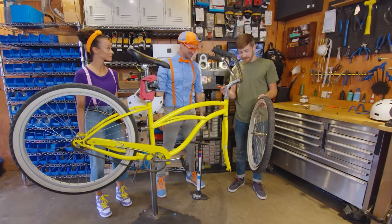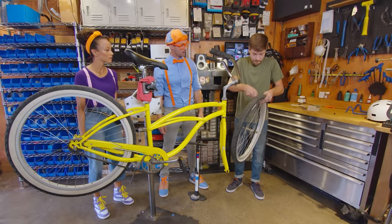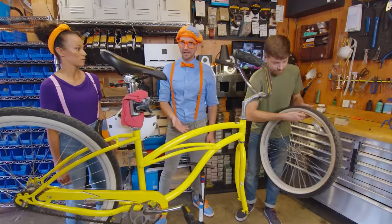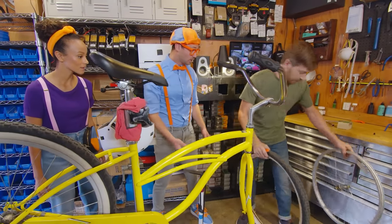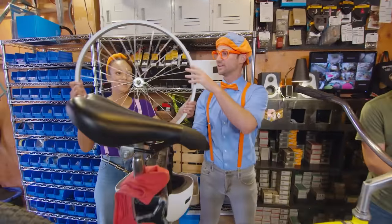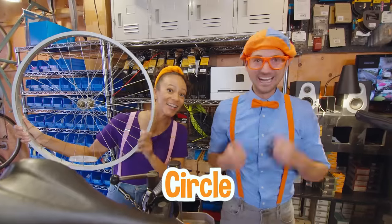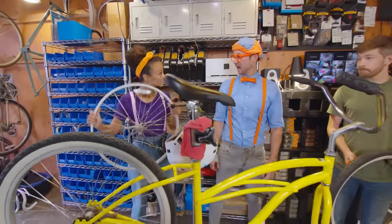Next, we're going to take a tire lever to remove the tire from the wheel. So you're removing the tire from the wheel right now? You got it. And just like that, cool. Can I see the wheel? Check it out, Meekah. A bike wheel with no tire. Yeah, look, a big circle. This is really cool. And it's actually kind of light.